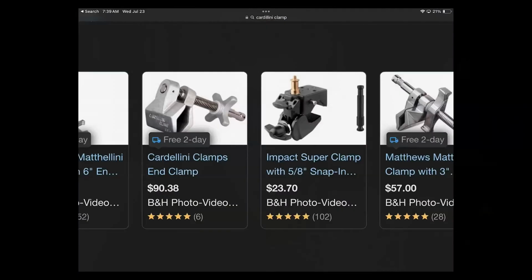Go ahead, Bill. Arms are a critical factor. I think the clamp you use is equally critical. The two that I typically carry most are basic Matthellini clamps or Cardellini clamps. That's the one on the left here. It has kind of a wider set of jaws. Or the standard Mafer clamp. Manfrotto calls them super clamps for some reason. It depends on the point that you're going to mount to.